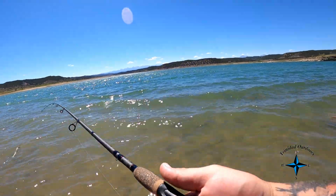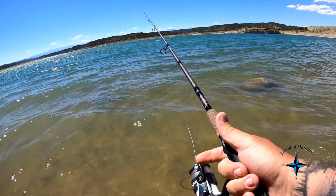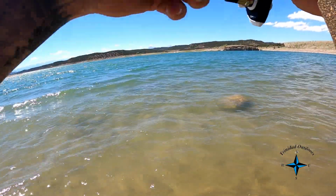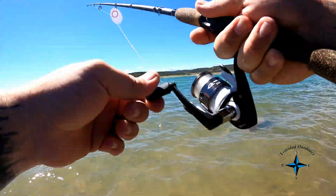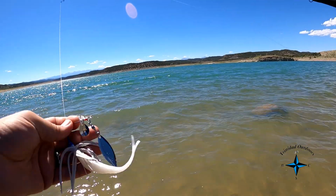I forgot one tip from yesterday. There was a guy that said, as soon as it hits the water, reel it up, give it a quick pop to get the blades to run up and down, and then let it sink. And look at that, there's a fish. Are you kidding me? No. Holy cow, what? Okay, so definitely go out there and watch other YouTube videos because that works.